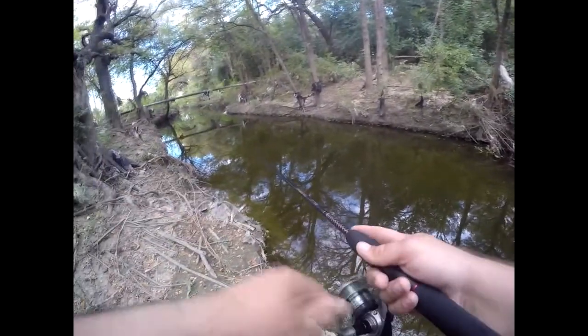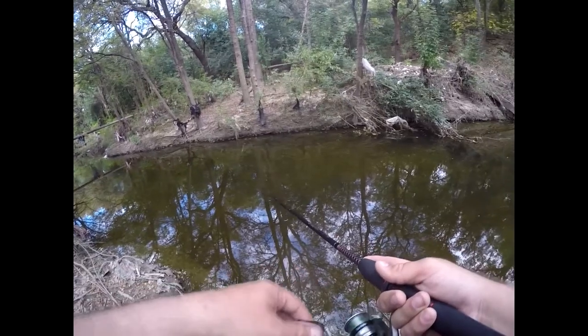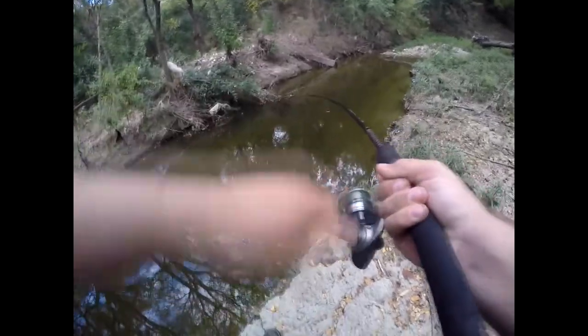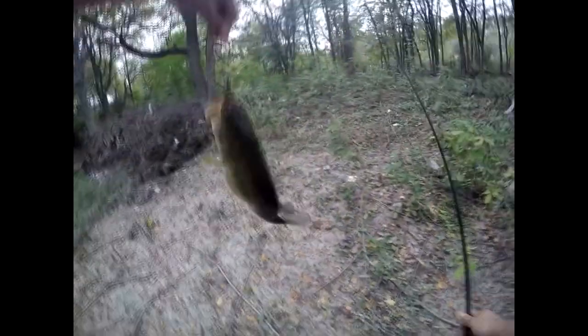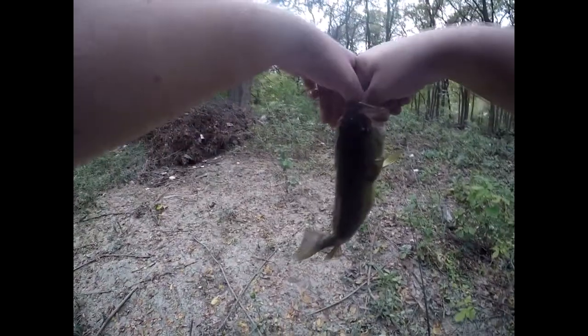Oh, there's a good sized bass. There we go. Got him. Got a smaller one than what I see over there. I see a bigger one. It's fighting pretty hard. Ooh, not bad at all. There we go. Funny, it's fat, getting ready for winter. Fattening up.